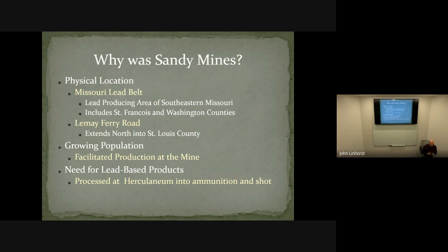And then, as I mentioned, with regard to my own family, this growing population, you have an influx of immigrants, people that are looking for work, and they're settling their own homesteads, and they're looking for things to help them grow and homestead for their own families. And so during this time frame, you'll see a lot of census records that indicate people in the Hillsborough area, in particular the Sandy Mines area, that claim miner as their main occupation. It's not uncommon to see that kind of flux in and out of the various census records. And then there's a need for the lead-based products.